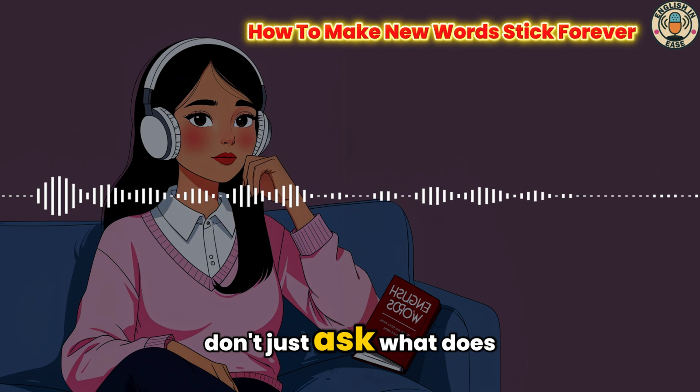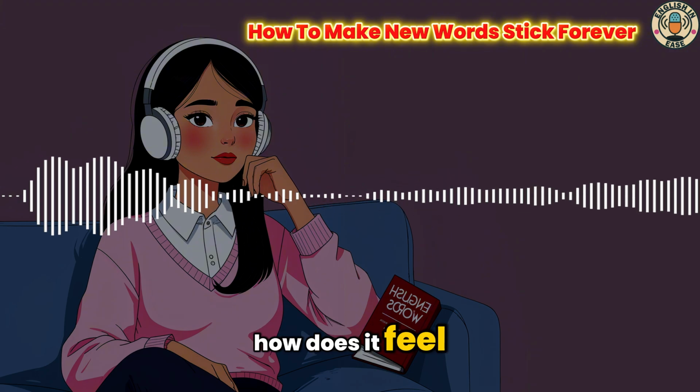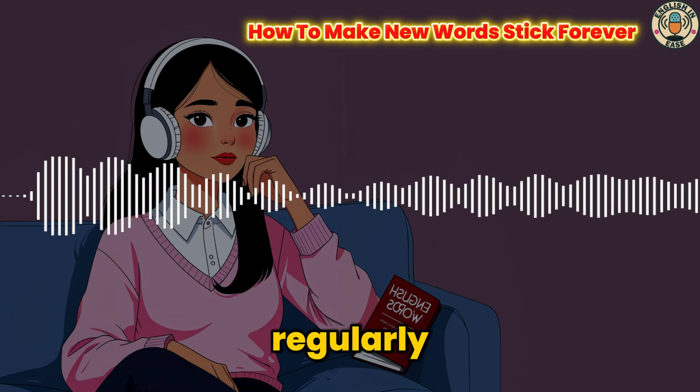Don't just ask, "What does this word mean?" Ask, "Where would I use this? How does it feel? What's another way to say it?" Mistake number 4: not reviewing regularly.